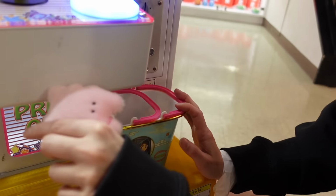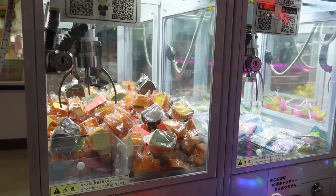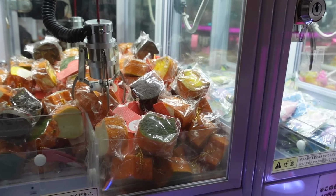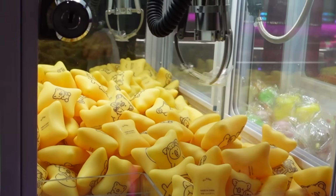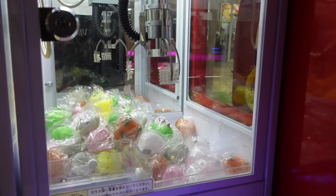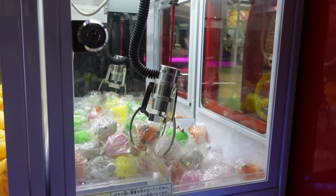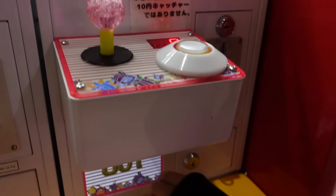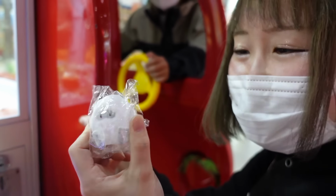Nice. Yay. It's a cute blob. And on this side, we have more cute squishies. And last one. Oh, the color is throwing me off. I can't get the brown one. I have to go for the white one. Wow, that was amazing. And we've got this ice man.